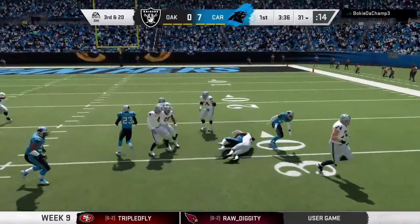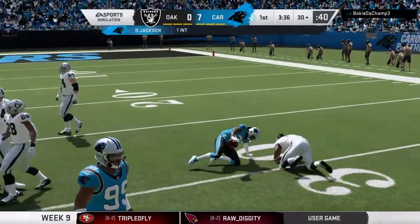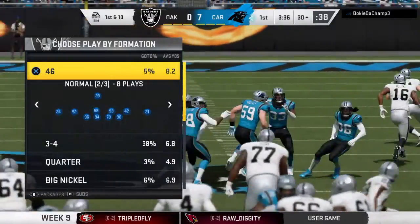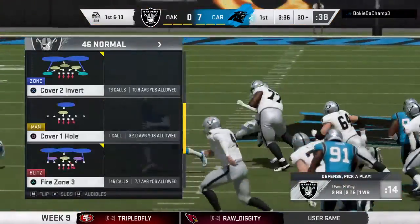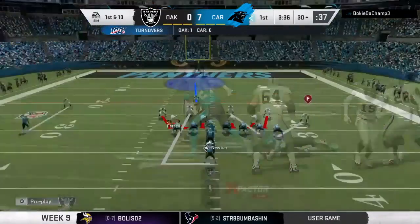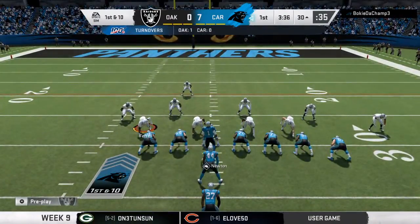Dante Jackson picks it, and he will return this one to the 30-yard line. Well, it's 3rd and long, and you've got a few different ways to play it offensively. But this is not the type of offense that's going to wave the white flag. They're going to keep chucking it, and this time it results in an interception.